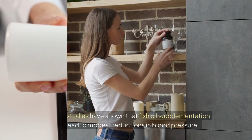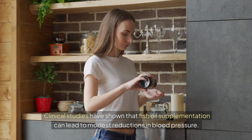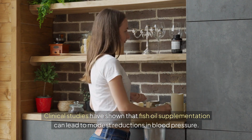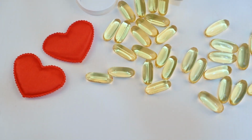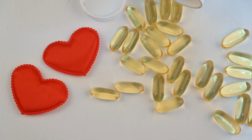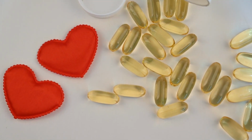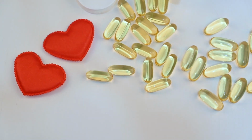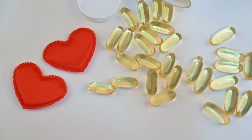Clinical studies have shown that fish oil supplementation can lead to modest reductions in blood pressure. For example, research suggests that fish oil can reduce systolic blood pressure by about 4 to 5 millimeters of mercury and diastolic blood pressure by about 2 to 3 millimeters of mercury, with more pronounced effects observed in individuals with hypertension or high cholesterol.